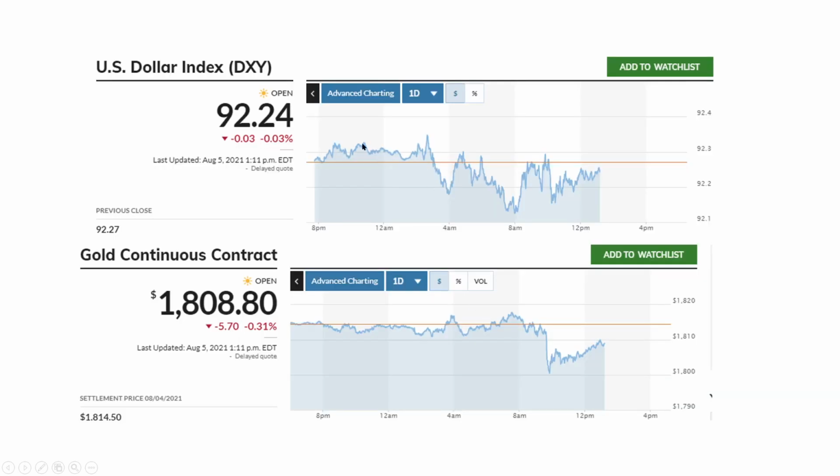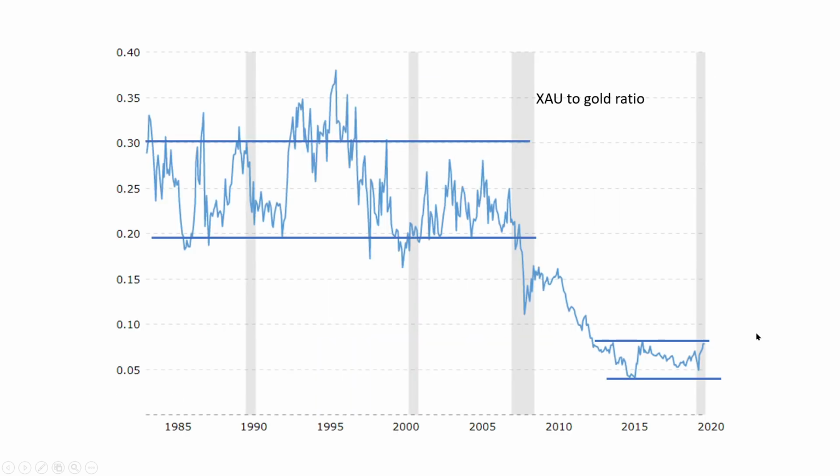I've got the dollar going sideways today. I've got the gold continuous contract moving sideways today. Sideways dollar, sideways gold, for the most part.